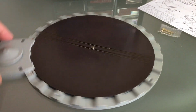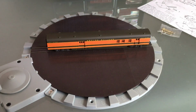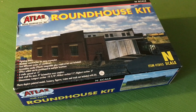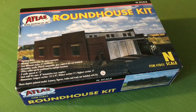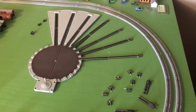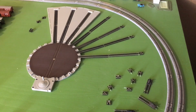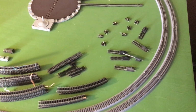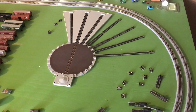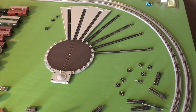So the first part of this, I'll be just putting this on my layout just to see how it fits room-wise. I also bought the Roundhouse. Now that's a 3-stall Roundhouse, but you can add more, and I'll be adding more later on in keeping with the philosophy. So what I'm doing now, I'm just placing down my track just to get a feel for how big this is. Now this inside curve here is 17.5 and the outside one is 19 inch. So this takes up a lot of room.